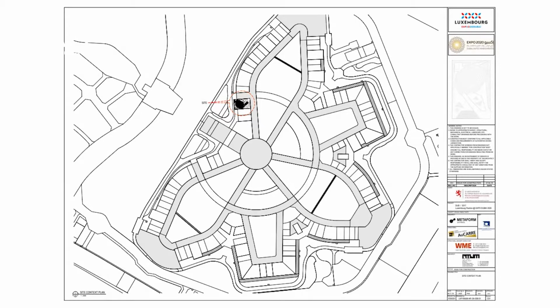Our neighbor is the UK, here. I guess you know the UK pavilion. And the funny thing is the neighbor in Shanghai was also the UK. So this was quite interesting.